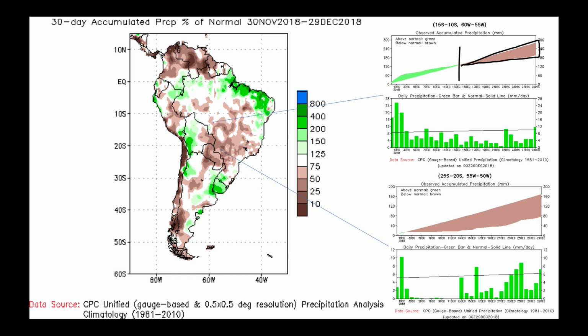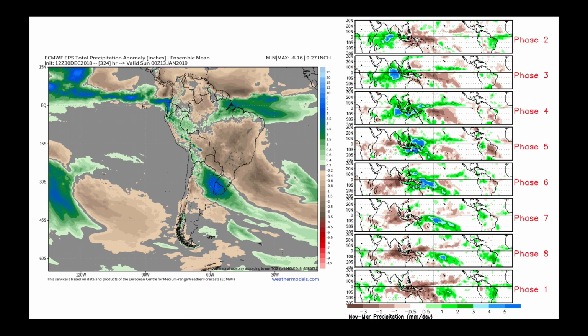Look down here in southern Brazil. In southern Brazil, we're talking now into Paraná, Mato Grosso do Sul. They have built up a substantial deficit in precipitation. Yes, it has been raining, but the problem is the deficit is already there. And we've been talking about this. Let me show you this. Because the MJO is expected to stall out there for a little bit longer in phases 5 and 6 and 7, that does not bring in the upper level divergence we need in this area to bring in quite a bit more precipitation.